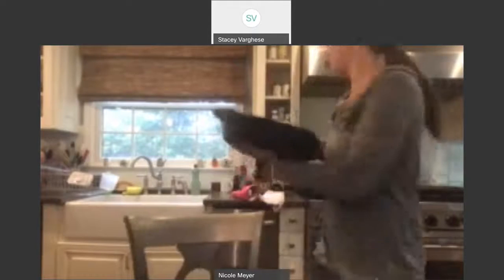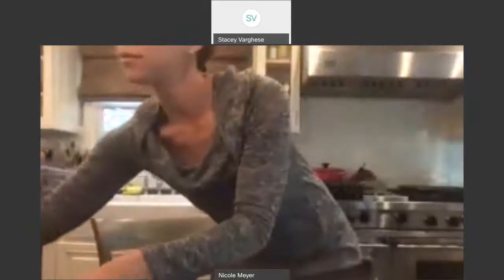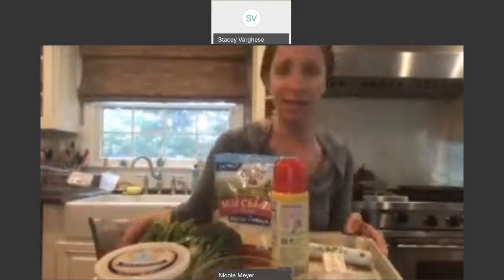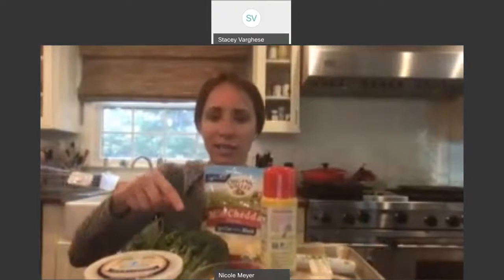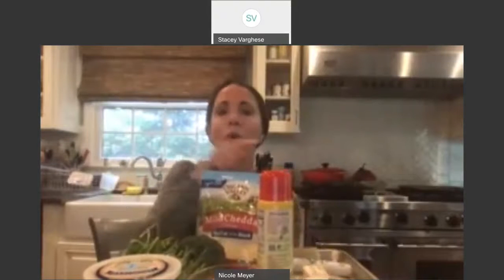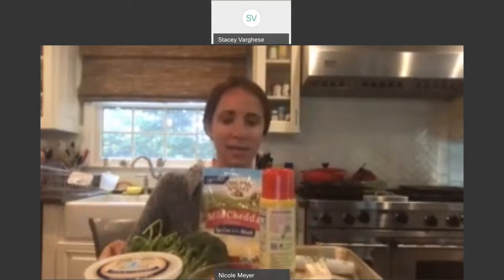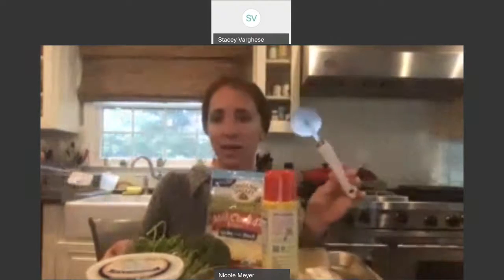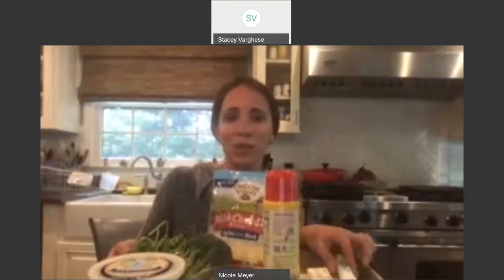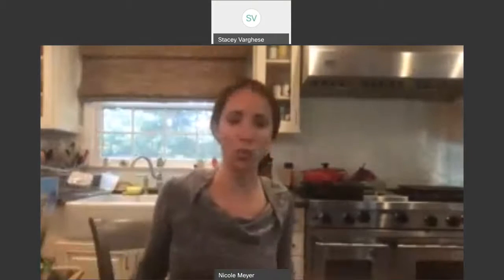So I'm going to just show you guys the ingredients that I use. So these are the ingredients for the frittata: the egg, the cheese, the vegetables. I saute the vegetables first in butter, but I also spray a little cooking spray on the pan so it doesn't stick. And last thing is I like to cut it with a pizza cutter because it's fun and it makes it more kitschy.